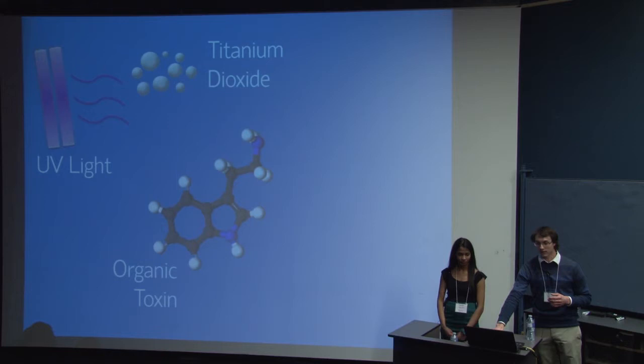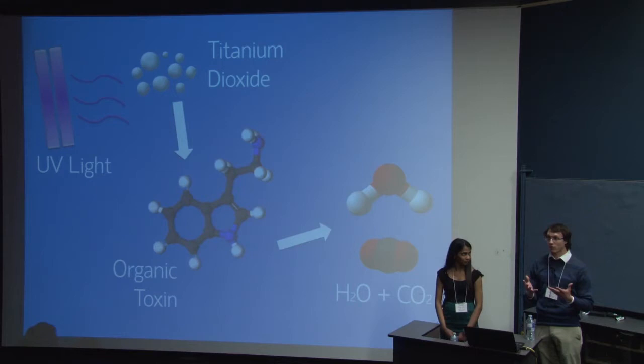Essentially, oxygen is just going to be continually added to these molecules until the final products are carbon dioxide and water. So we're taking a very complex organic molecule and breaking it down to very simple constituents that are benign and completely chemically inert, so very safe to release to the environment.